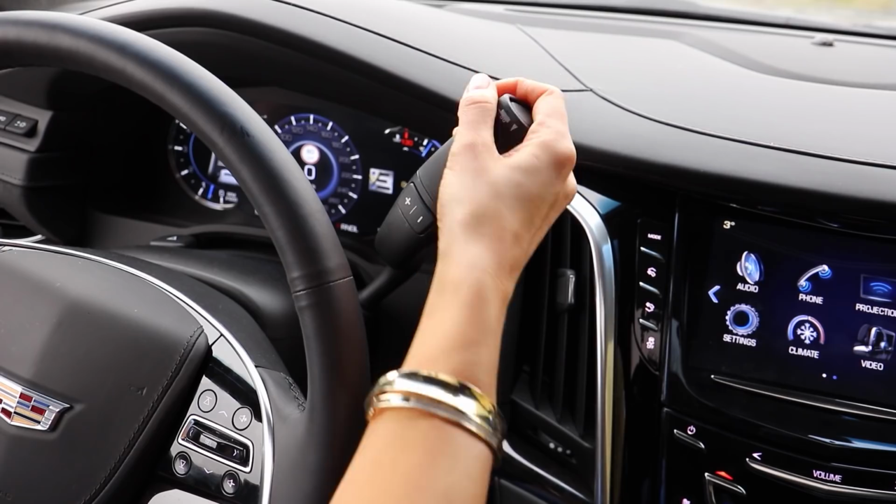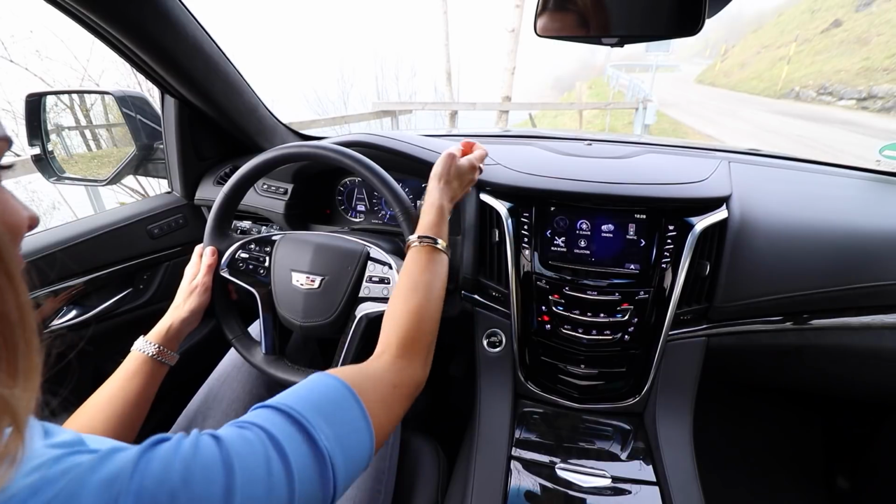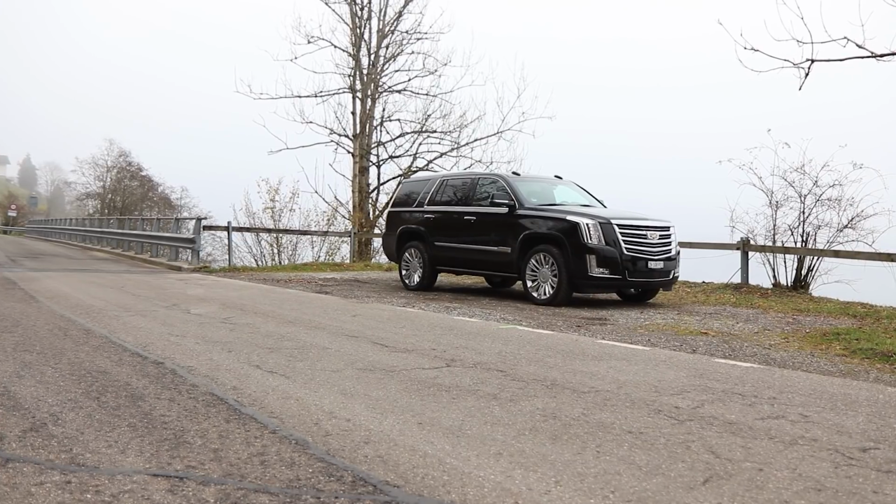I do like this gear lever. This is for me full on America. Oh yeah. 'Cause I'm lost in America.